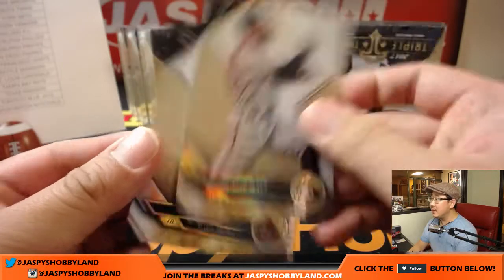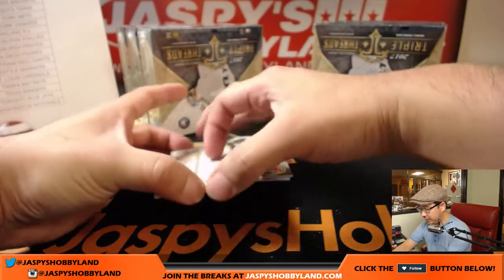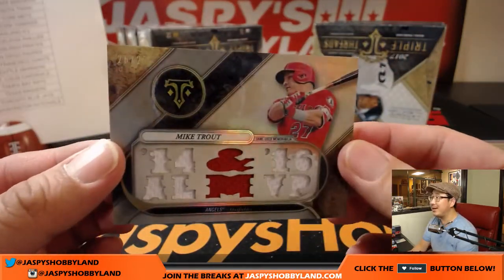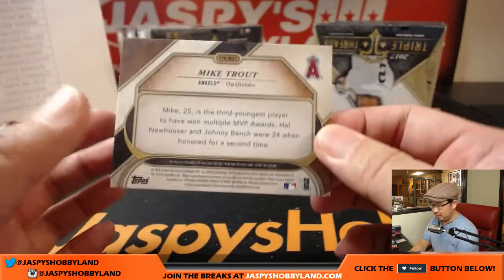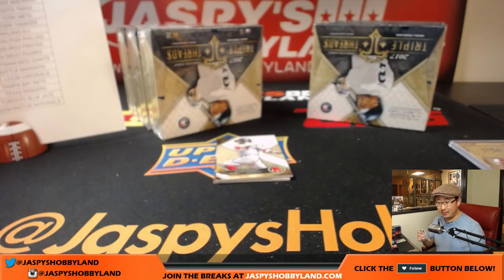Hunter Pence, Matt Carpenter. Laser Show, Dustin Pedroia reveals a Mike Trout. Thought it was going to be an autograph. Imagine that. One of one and then a Mike Trout auto. This is still nice, though. 26 out of 27. One off the jersey number as usual. Is that your first one of one, Kevin? Congrats. Angels, that'll be Greg. Greg Nelich with this one.